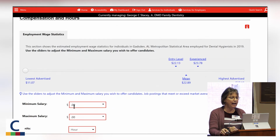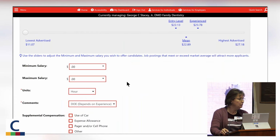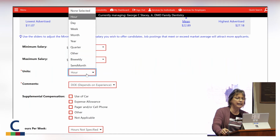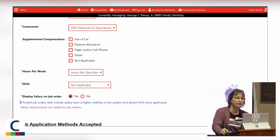The compensation and hours. Now, here is labor market information contained right inside the AlabamaWorks platform. As you can see right here, the lowest advertised wage for this is $11.07, and the highest advertised is $27.18. Now, they did not tell me a wage that they were going to start. You have a minimum starting salary and a maximum starting salary, but that labor market information right there is going to give you a good guide. Now, if it's by the year, you'll want to go ahead and drop that down and change that to year because it automatically defaults to hour. And when you add the numbers in there, we'll go do another one real quick and I'll show you.